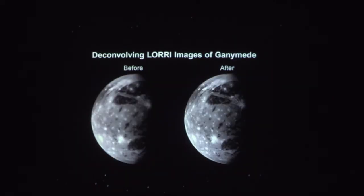And so this is just an example, again, of deconvolution. So this was an image taken at Jupiter of the large moon Ganymede by the LORRI camera on board New Horizons. And so this is what you'd have just with the raw image. And then when you pass it through the deconvolution technique, you can see that there's a fairly substantial increase in the sharpness. And so it actually does work.